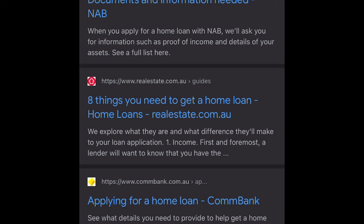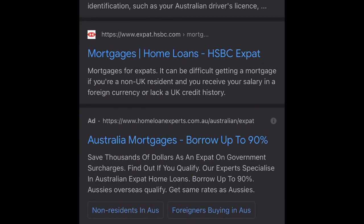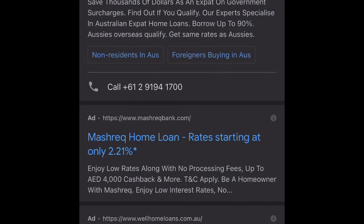First, income. First and foremost, a lender will want to know that you have an income when applying for a home loan. CommBank: see what details you need to provide to get a home loan with CommBank, or have on hand your photo identification such as your Australian driver's license. Mortgages for expats: it can be difficult getting a mortgage if you are a non-UK resident and you receive your salary in a foreign currency or have a lack of UK credit history.